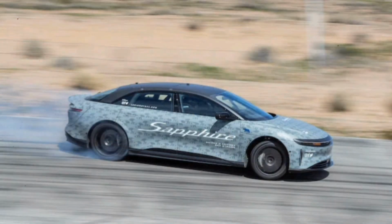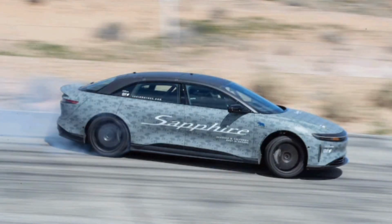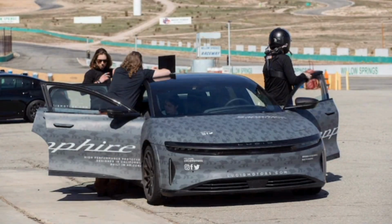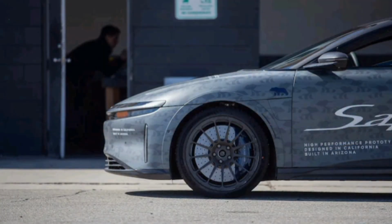The Sport setting is well judged and best left on. Lucid also uses the electric motors to trim wheelslip, which they say is faster and less jarring than brake interventions. It certainly seems that way and is a tactic also adopted by Mercedes on its new C63 AMG and GT63 S E Performance. In short, the Sapphire is shaping up to be a very trick and phenomenally fast supersedan.